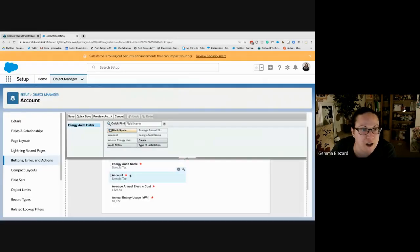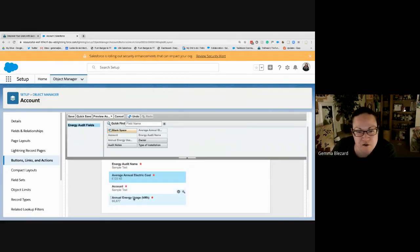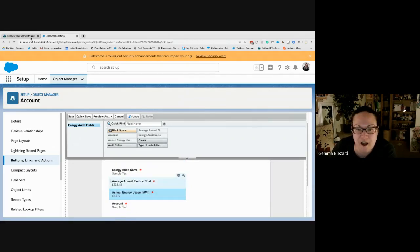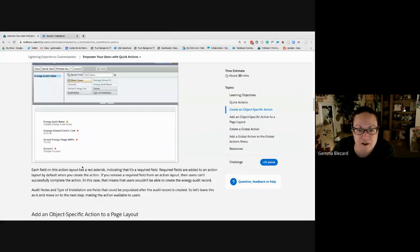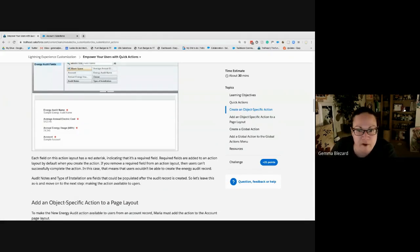So name, cost. So we're going to drag that up so it's in the right order. Energy usage and account. Because it will probably get angry with me if I save it and it's in the wrong order. So just checking. So obviously they all have red asterisks, which means they're required fields.